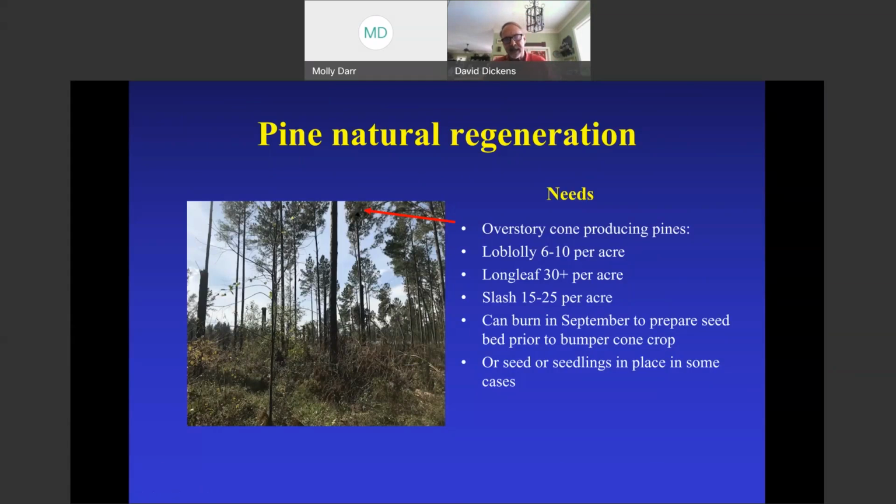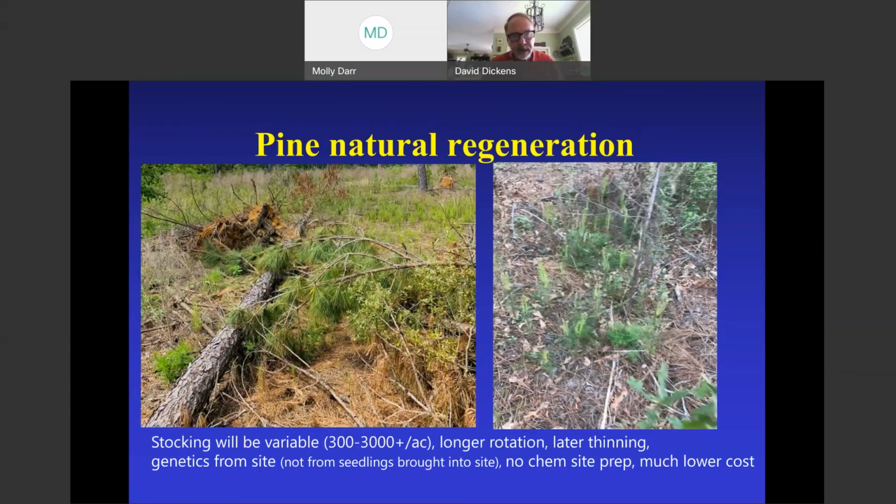This is a stand hit by, I think it was Irma. No, actually this was Michael. And we have a lot of seedlings already ready to go. And this is what this stand looked like, a lot of uprooting, and a lot of the stand was clear cut. And I think they just used natural regeneration to grow this stand out.